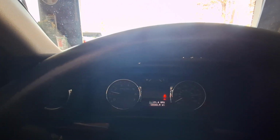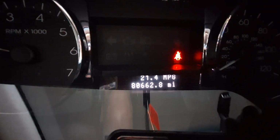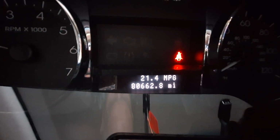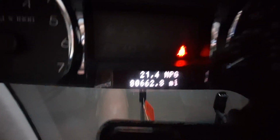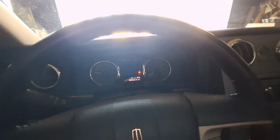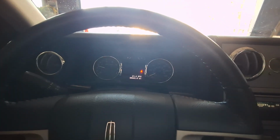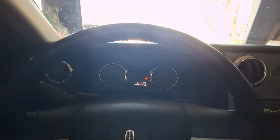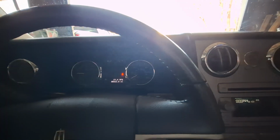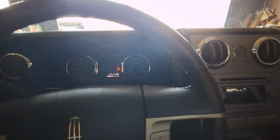Starts right up. Make sure the radio's turned down. In case you can't read it, it's got 80,662.8 miles on it. And it got 21.4 miles per gallon the last time we drove it. It has gotten better. I'm going to turn this fan off here. Oh, had the AC on. I don't need AC. So, going to let it warm up here for just a minute in the garage.